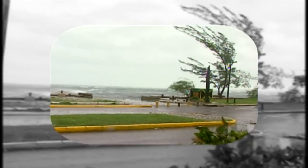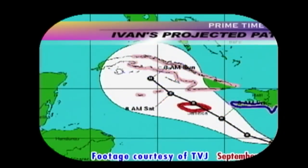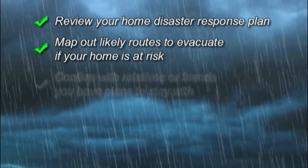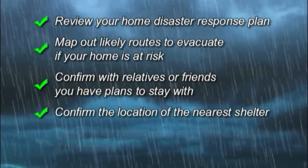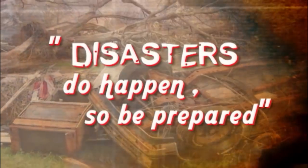Hurricanes can strike at any time. In the event of one, be prepared to act quickly. If a hurricane watch or warning has been issued, review your home disaster response plan. Map out likely routes to evacuate if your home is at risk and confirm with relatives or friends you plan to stay with. Also, confirm the location of the nearest shelter. Check your emergency supplies and restock if necessary. Remember, disasters do happen, so be prepared.